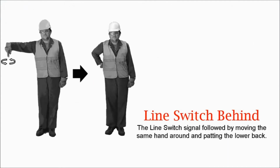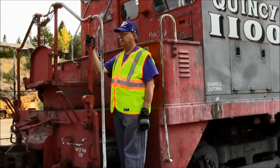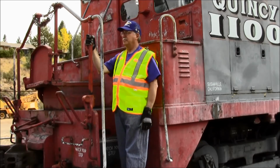The line behind signal is used to instruct the switch tender to line the switch after the train passes through the switch. It is given by a line switch signal followed by moving the hand to the lower back.